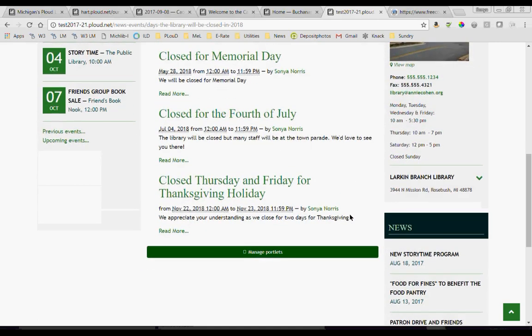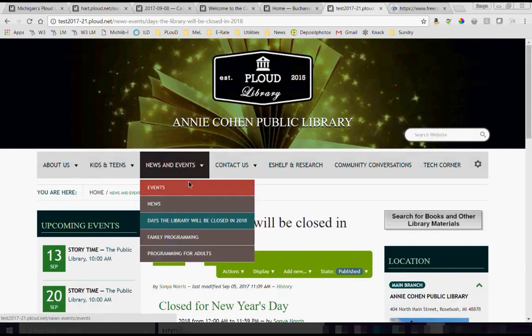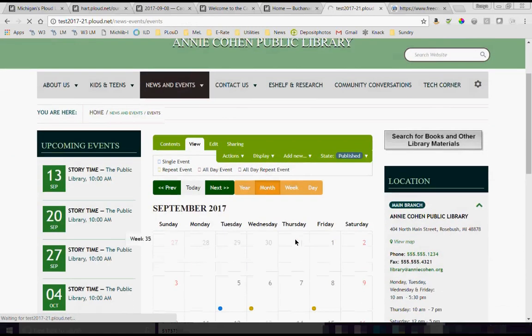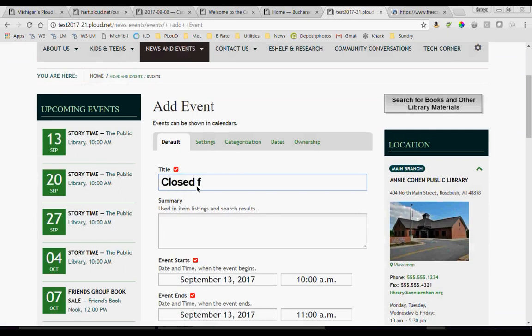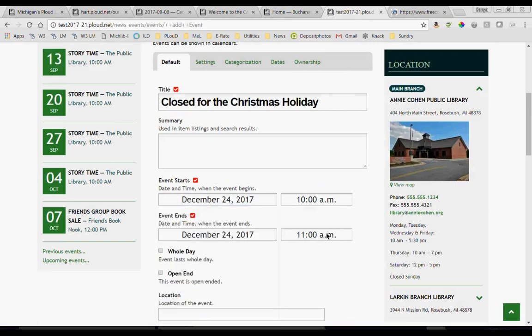So for instance, we don't have the Christmas holiday here, so I'm going to go back to my calendar and show you how to add the Christmas holiday to your collection. I'm going to add a new event and title it Closed for the Christmas Holiday. My event start date is going to be December 24th. I'm going to mark it all day.